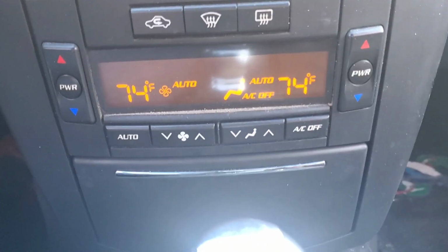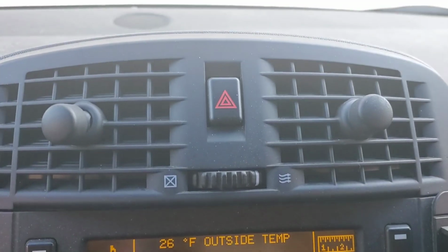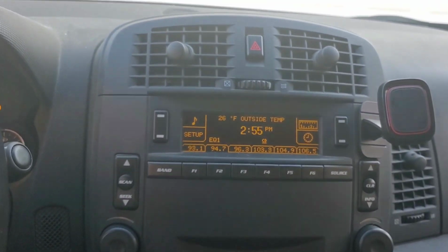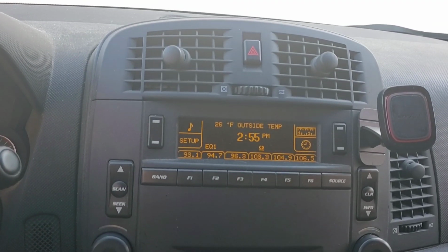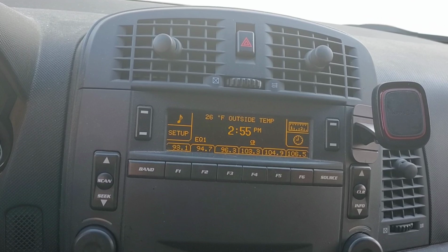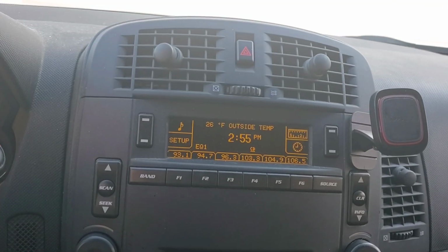Now, the great thing about this being on auto is that I have it set at 74 degrees. And what's going to happen is these vents, when it starts to warm up and that engine starts to have some heat come off of it, it's going to start blowing that warm air into this cabin. Don't know if you can hear that, but it's already started to blow a little bit of air.